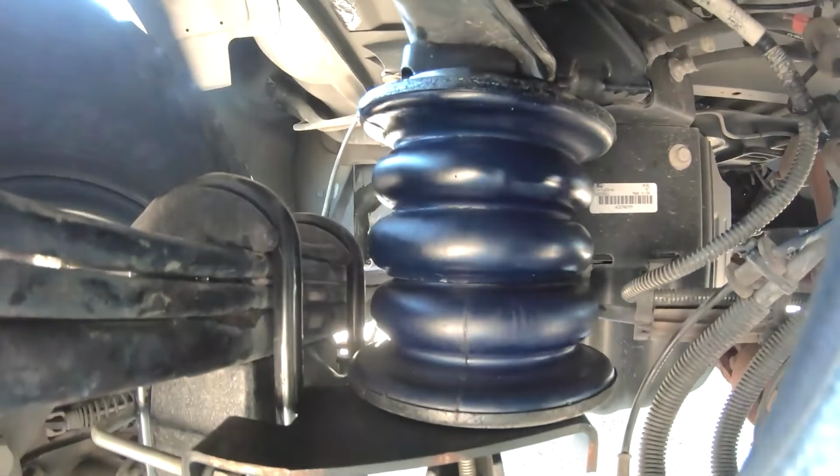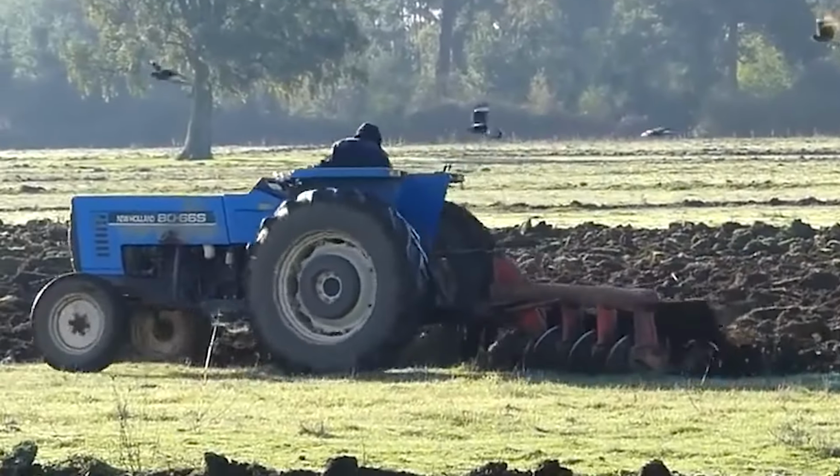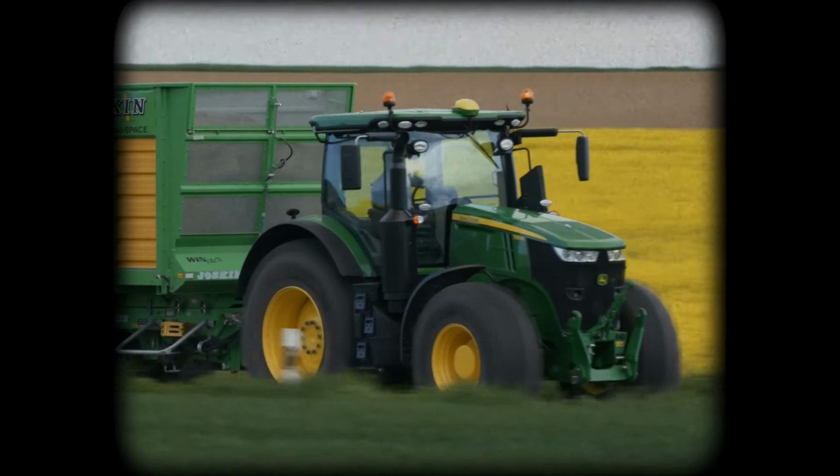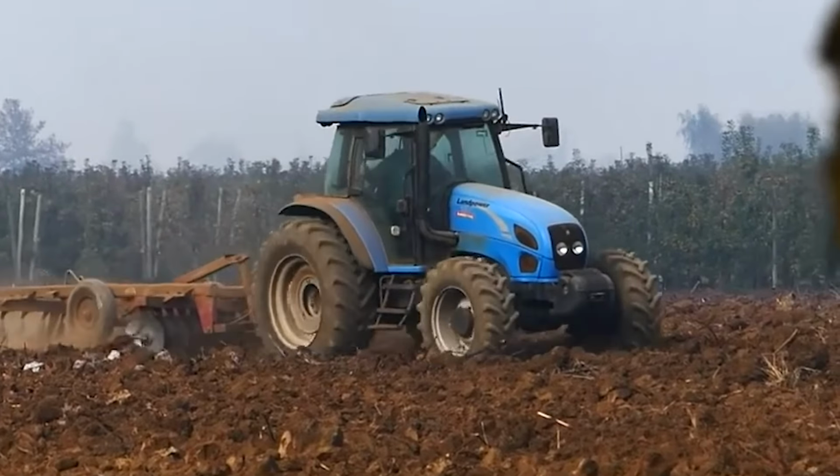The conventional suspensions had evolved through decades of field experience and thousands of hours of testing, creating proven designs that might have been less sophisticated but were predictable and safe under the wide range of conditions that agricultural use demanded.